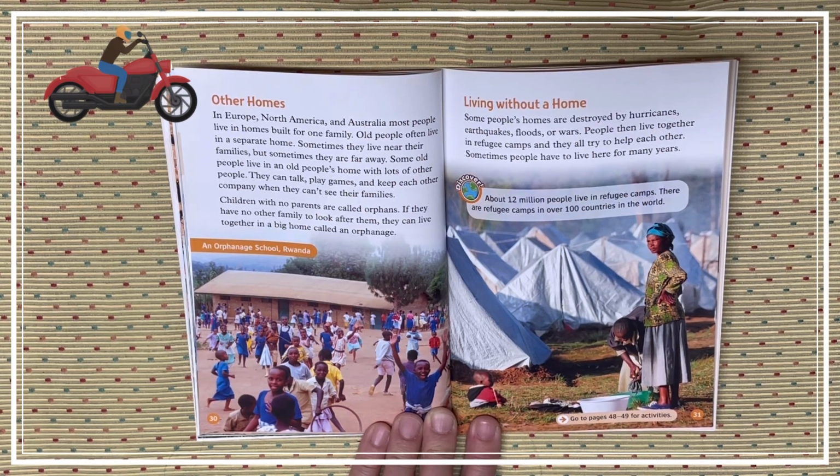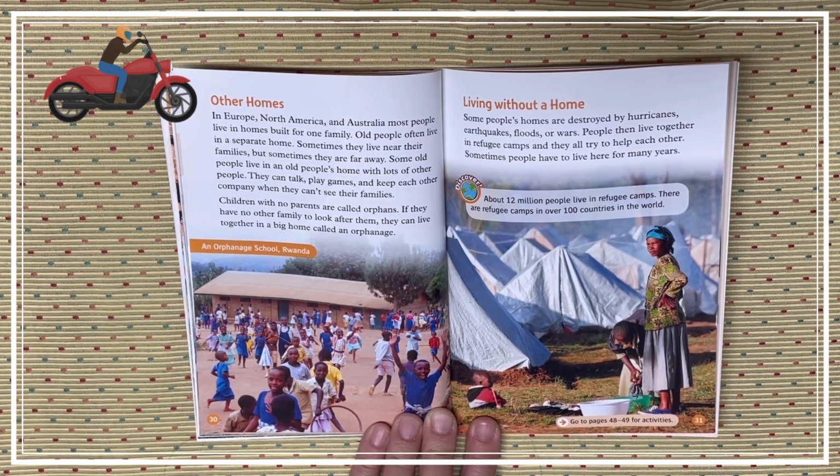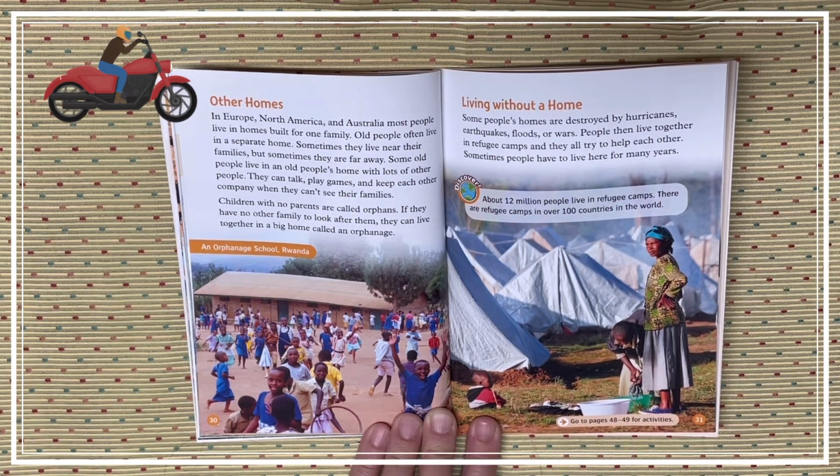Children with no parents are called orphans. If they have no other family to look after them, they can live together in a big home called an orphanage.